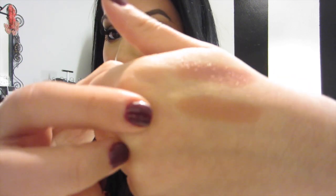So this is Naughty Nude. It's a lot more brown. This Nude Beach is a lot more pink. So here they are swatched. They don't have glitters because I absolutely hate glitters in my lipstick. But I love these. I have both on. Normally I put on Naughty Nude first, which is the brownie one, and then the pink Nude Beach over it.